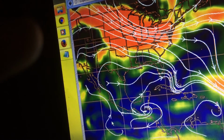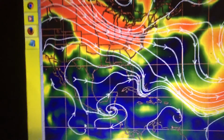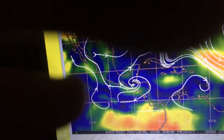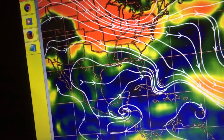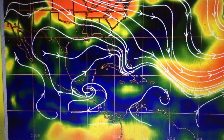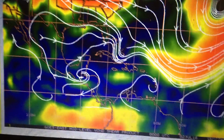there's a little bit of mid-level shear right around here, and it doesn't take much mid-level shear to disrupt the system. So moderate wind shear is likely to slow the rate of development, and there appears to be some dry air, which is why thunderstorm activity is significantly less than it was yesterday.